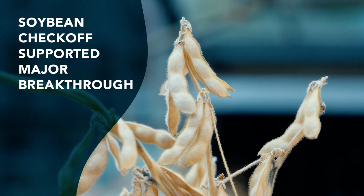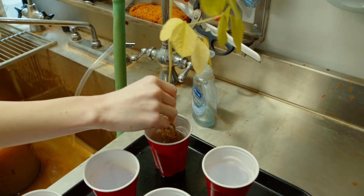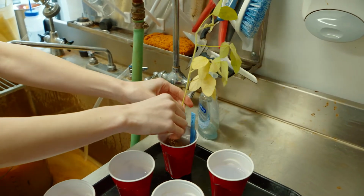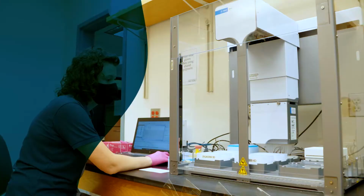The soybean checkoff has been instrumental in allowing researchers to identify the genes underlying resistance to soybean cyst nematode and root knot nematode. In 2012, there were two major breakthroughs: the cloning of RHG1 for the PI88788 type of resistance, and the cloning of RHG1 plus this RHG4 gene that regulates Pekin type of resistance. Now we know what those genes are, and we have the ability to understand how they are functioning in conferring resistance to the nematode.